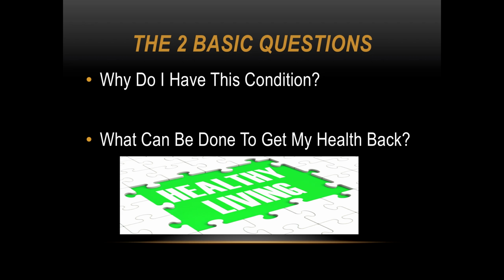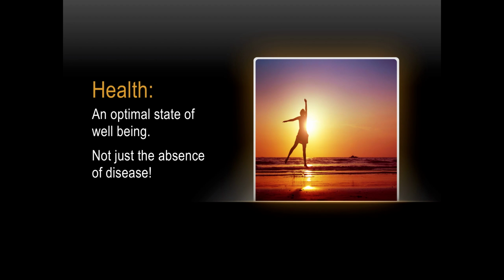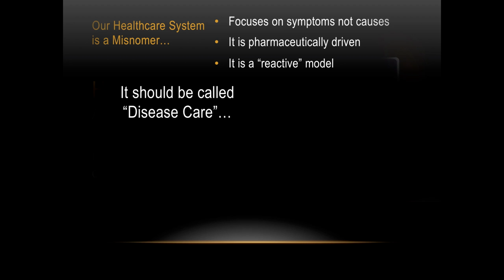The 2 basic questions when somebody comes to my office are, why do I have this condition and what can be done to get my health back? Health is really an optimal state of well-being. It's not just the absence of disease.